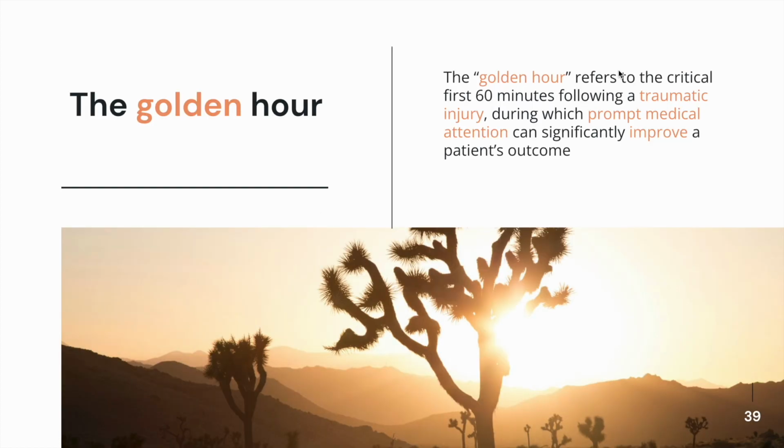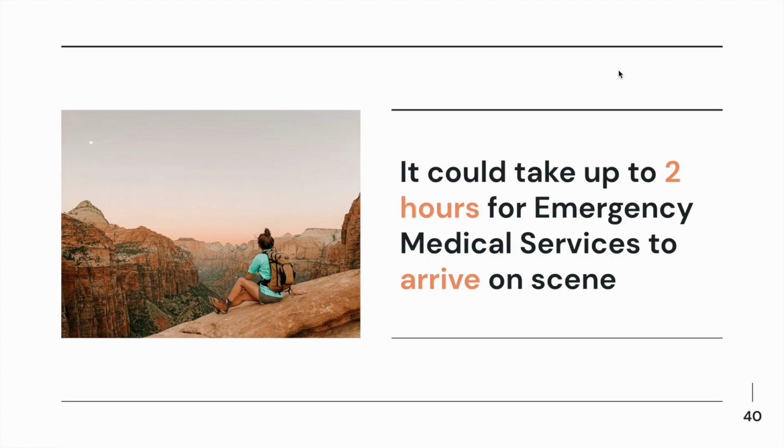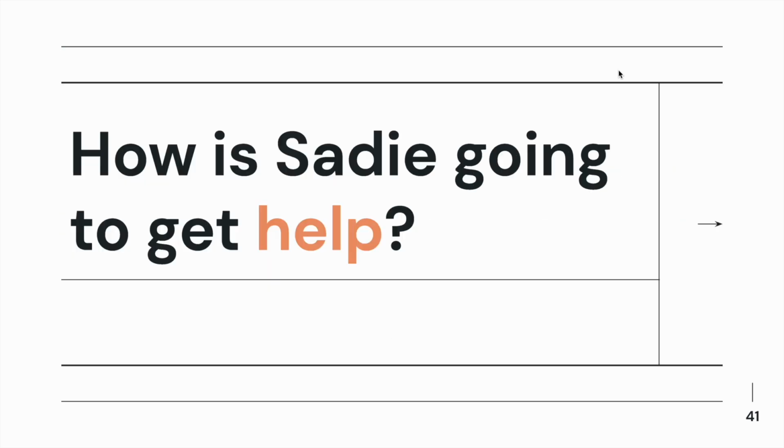But first, back to research. During my research, I came across the golden hour, which is the medical term that refers to the critical first 60 minutes following a traumatic injury, during which prompt medical attention can significantly improve a patient's outcome. If we take a look back at Sadie, we realize that Sadie is in fact outside of this golden hour, because it could take up to 2 hours for EMS to arrive and assist Sadie. This again begs the question, how is Sadie going to get help?